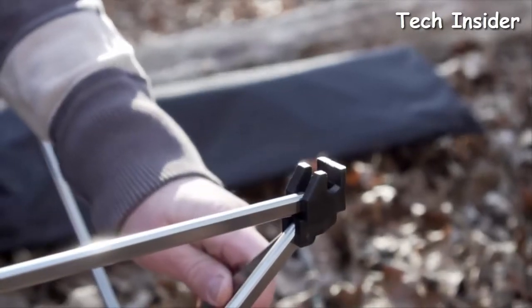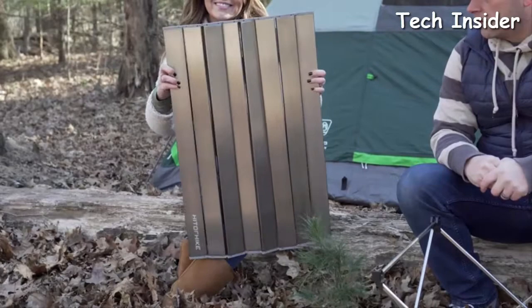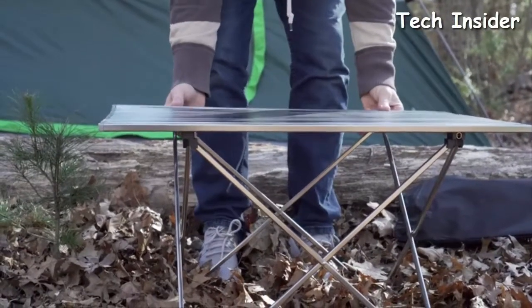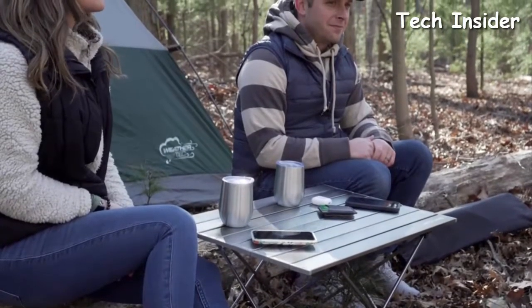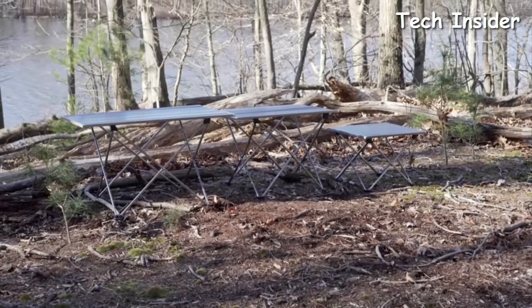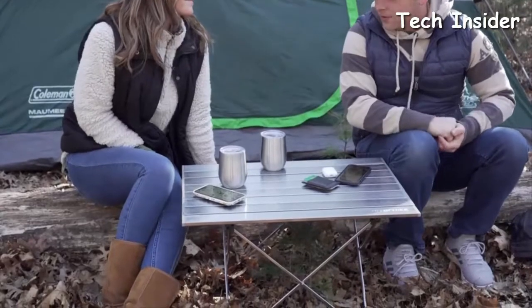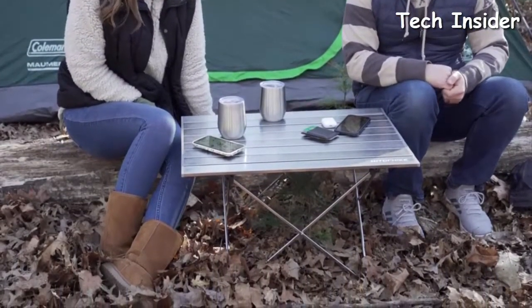The camping table is built with an aerospace-grade aluminum alloy, so it's waterproof, rust-proof, corrosion-resistant, easy to clean, and durable enough to last for years. With three sizes to choose from, you're sure to find the right fit for your needs. Add a little luxury to your outdoor experiences with the Hiderhike camping table.